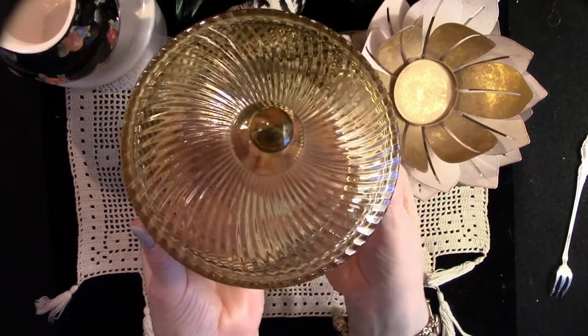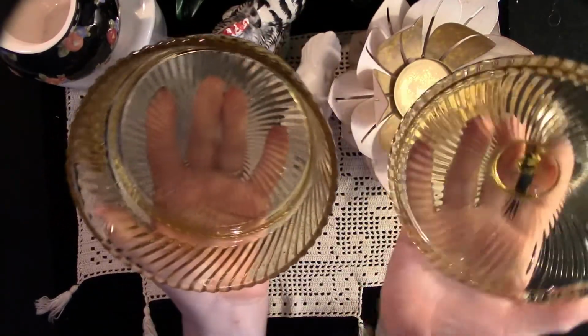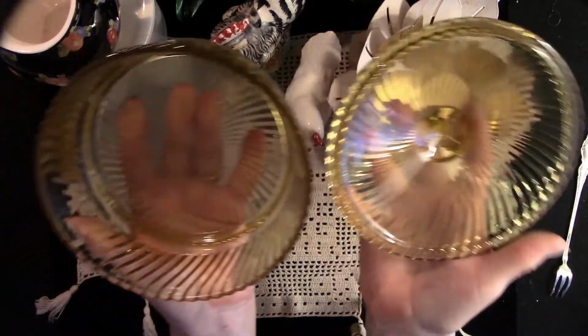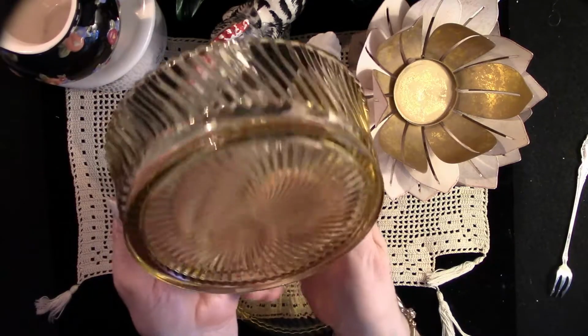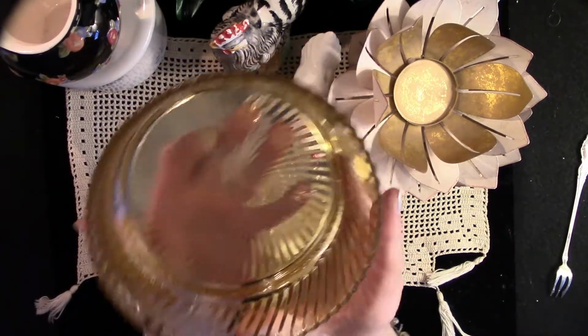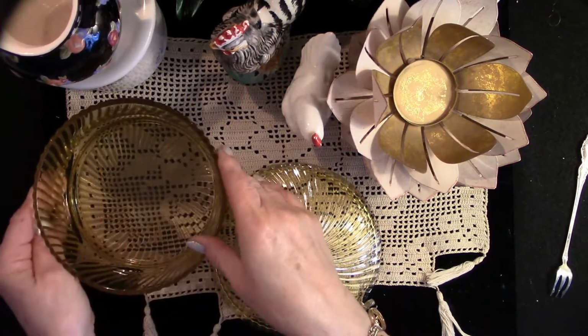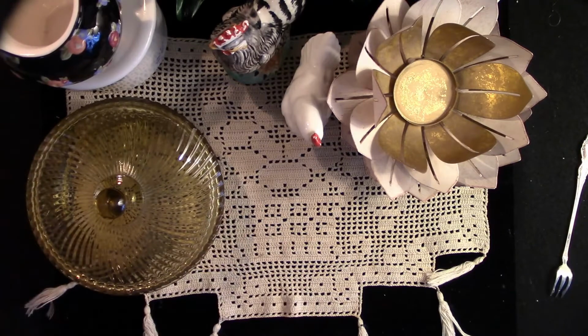Here we have a lovely vintage candy dish. It's a beautiful, beautiful buttery yellow in the sunlight. I've never been able to decorate with glass before until this year, and I've decided to keep this because I only have 2 pieces of yellow glass, which I think is fine. I'd like to have an assortment of colors, but I don't have a candy dish in the living room, so that is my new candy dish.